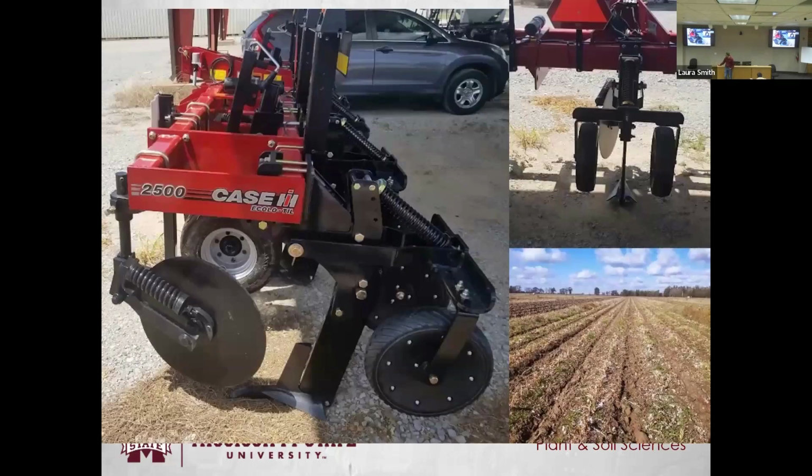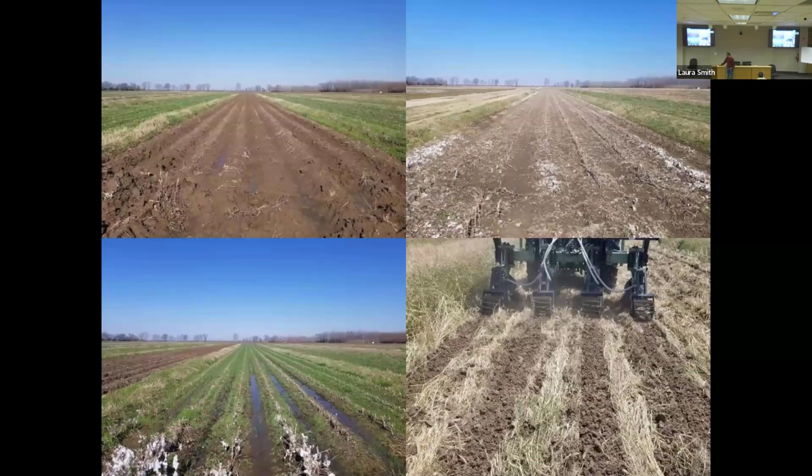Okay, so minimal surface disturbance subsoil, that's this implement right here. This is a KC Colotil, and it really does a great job at eliminating subsoil compaction without disturbing the surface very much. This is a great implement if you're trying to get into some of the conservation practices, and compaction is a big issue.